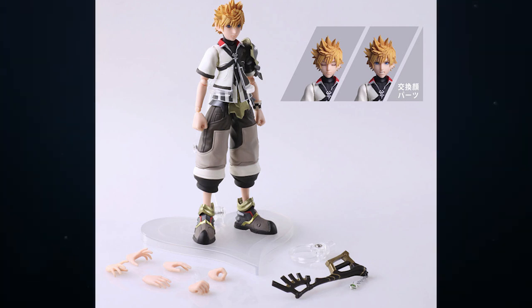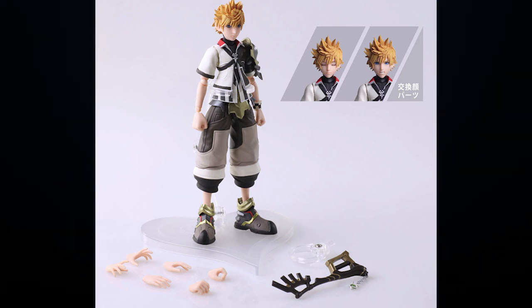Now, aside from all this, you might be thinking everything looks pretty good with this Ventus figure. I can't complain.